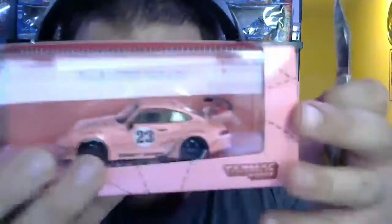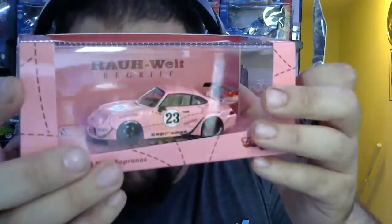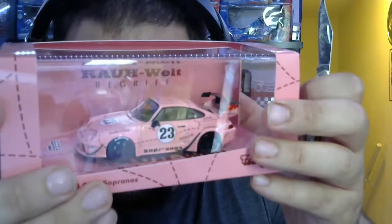And in case you all aren't familiar with the history of this paint scheme, this is definitely significant in Porsche history because this is based loosely on the Pink Pig paint scheme that they used to run on Le Mans cars in the late 70s. So this is based off the Porsche 917K, and you can look at all the little details here. I'm actually curious myself because they did quite a job on this.